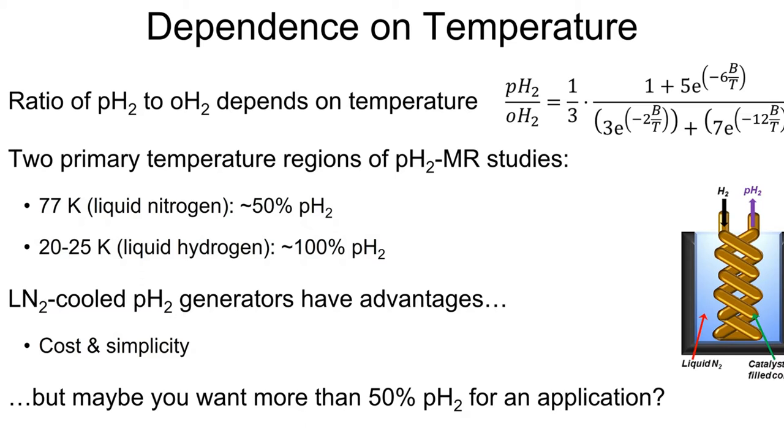Without the catalyst, you can still make para hydrogen. It just takes way, way, way longer. And so it's pretty easy to do. And liquid nitrogen cooled ones are really popular because it's cheap and it's easy to do. Liquid nitrogen is plentiful and easy to get, but it only gives you that 50%. So what if you have an application that could benefit from a little bit more?